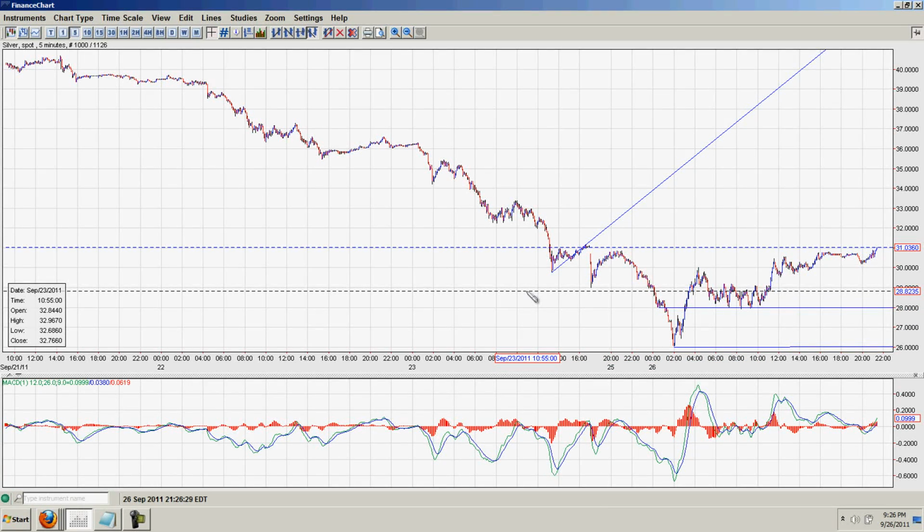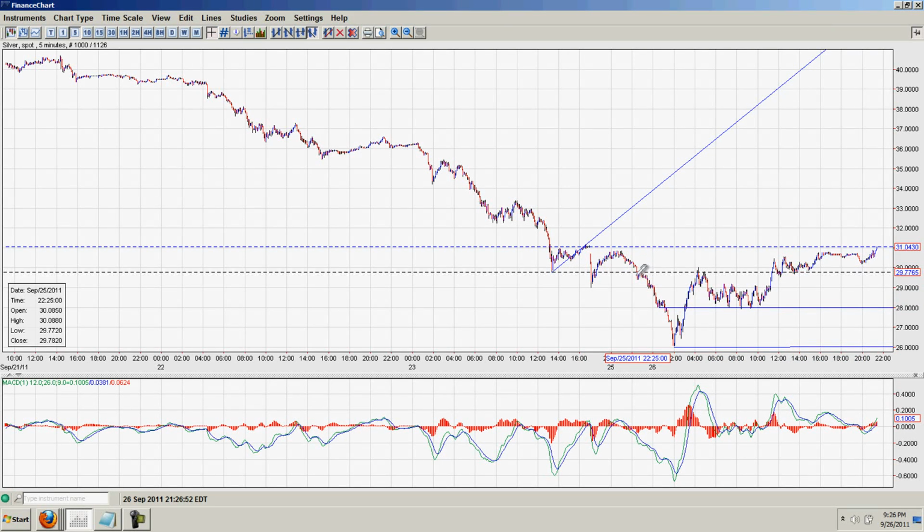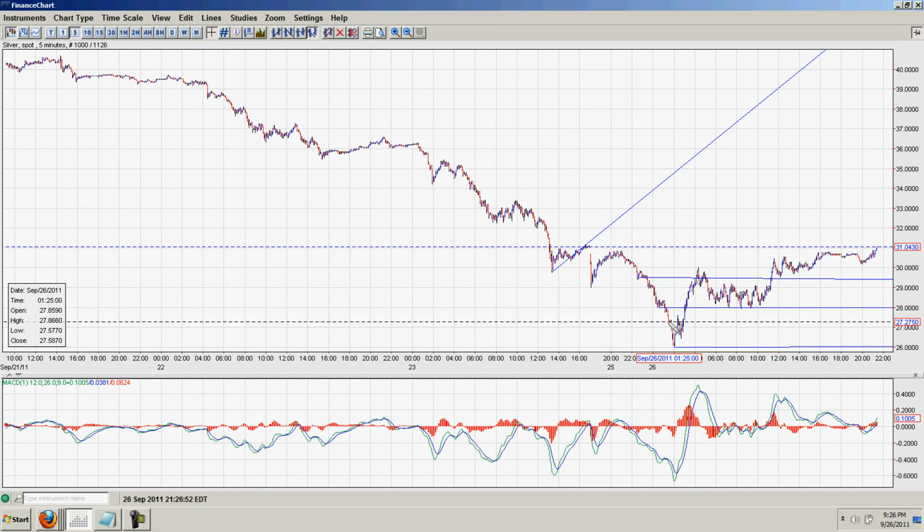Now, the Provident Metal site was virtually out of everything. The Gainesville site was shut down. They actually closed their site down for maintenance and didn't reopen until 9 a.m. So all of this price move was actually blacked out on Gainesville. You couldn't purchase during this time frame.